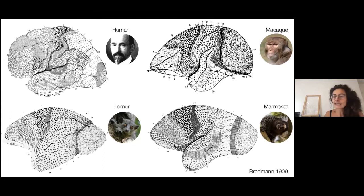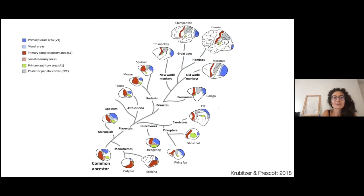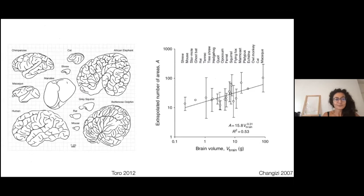And if we look more broadly across the animal kingdom, as we can see here in this beautiful illustration by Leah Krubitzer, these primary cortical areas, cortical fields, do vary in their location and their relative size, and they do not scale as the brain grows, but rather more and more associative cortices are being added. So this geometric complexity grows along with the underlying organizational complexity. The larger the brain, the more folded the brain, and also the larger the number of cortical areas.